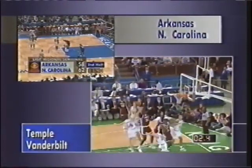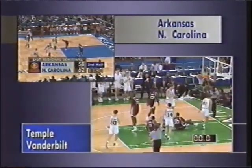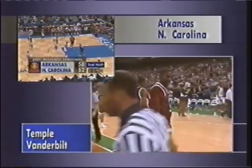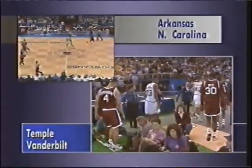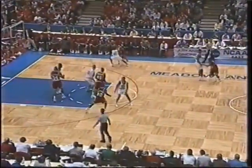Pat O'Brien in New York City, Arkansas, North Carolina. You see your score there, 62-58. Meantime, they've gone to the halftime over in Seattle, Temple and Vandy. Vanderbilt leads 24-18. You'll see the finish of that game a little later this evening. Meantime, let's go back to the East Regional Semifinal and Vern Lundquist and Clark Kellogg.